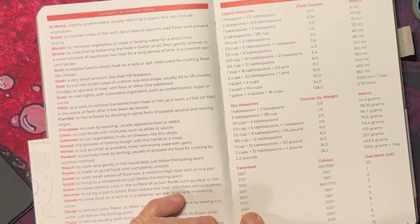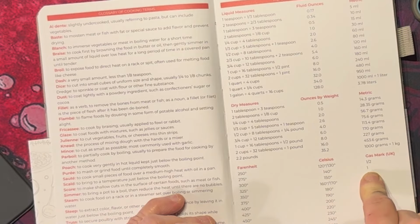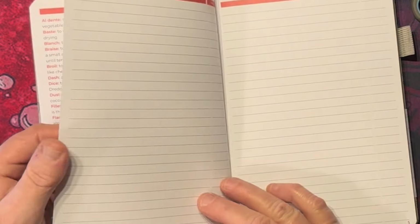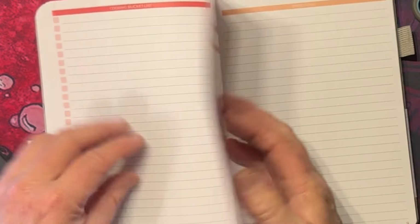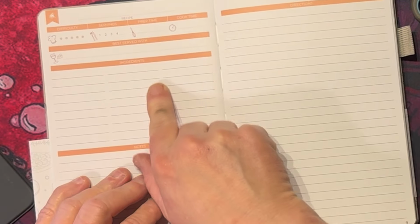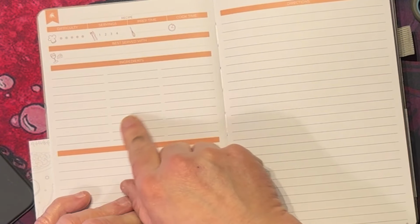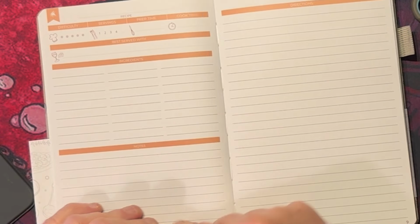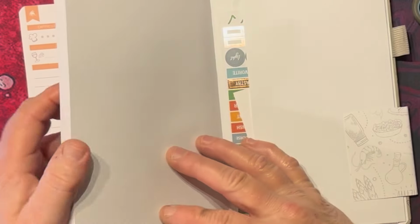So if you want 275 or 140 Celsius, gas mark 1. Okay. And then you've got an index. Good 120 GSM pages, and then here we go. Recipe title, best served with, for what kind of wine or cheese, the ingredients, and any notes, and then directions. And that's the whole book.